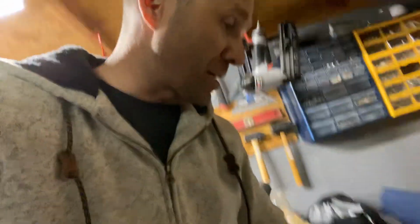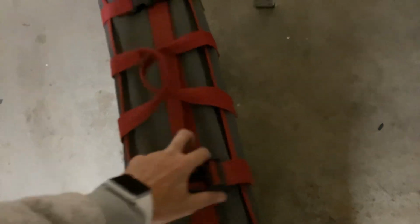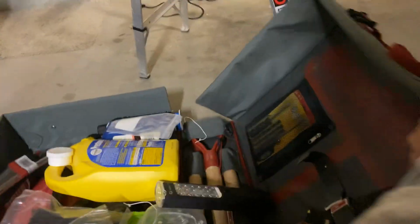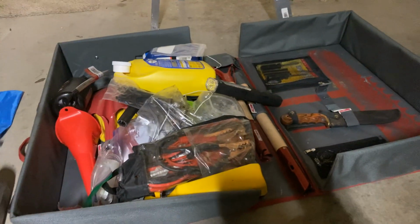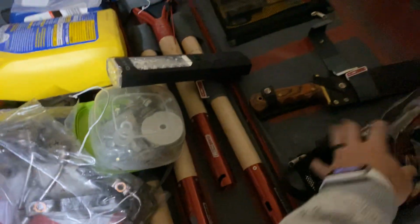We've got this big case here. I want to show you this big case. This is actually really cool. If you've seen one of these before, this is a Redhead case. However, we did more than just Redhead in here. Redhead is a brand of collapsible, buildable shovels and things. And what I did was I turned it into, well, a colossal mess. But there is all of our recovery gear.